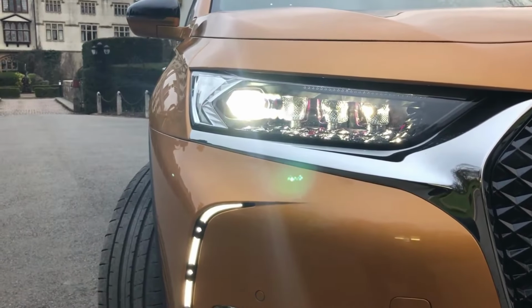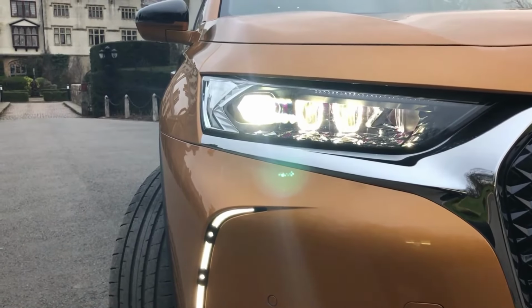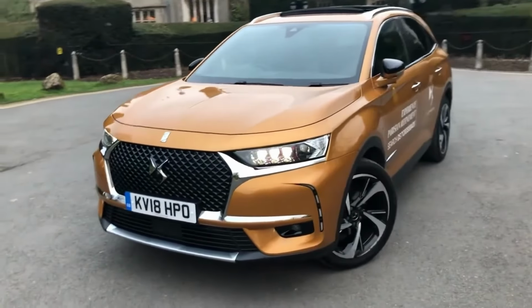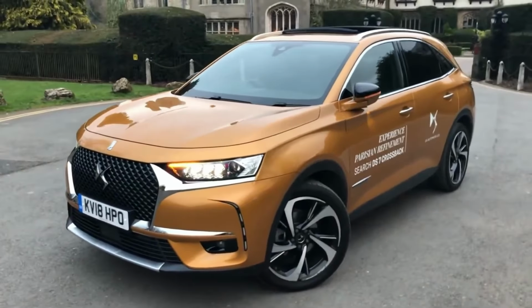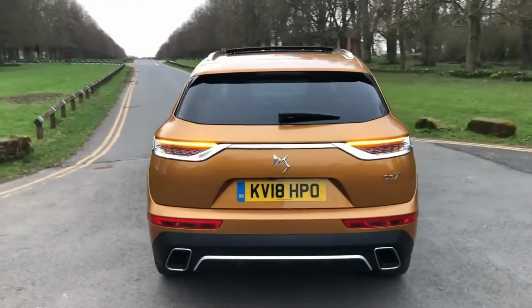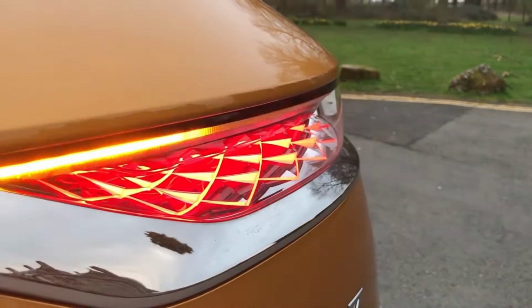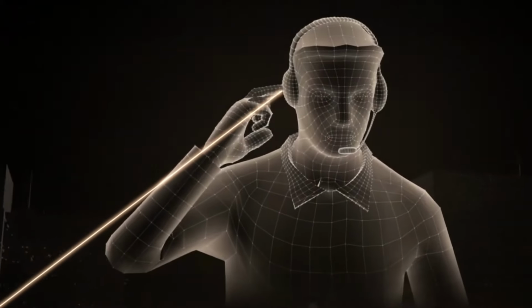And yeah, it's armored. DS doesn't shout about it, but this Crossback has discreet ballistic protection. Think reinforced panels and windows that can handle more than your average road hazard. There's also flag mounts, special RF Republic of France badging, hidden flashing lights, and secure communication systems built right in.